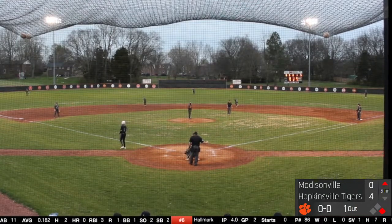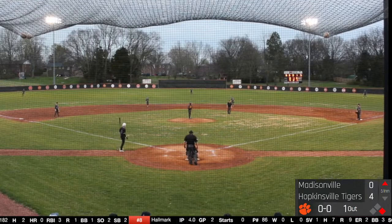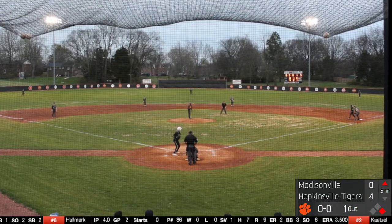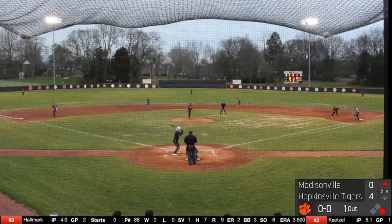Now batting for the Maroons, right fielder number 6, Evan Wilson. Evan Wilson steps to the plate for the Maroons. We're still trying to find what this maroon looks like, hoping we're going to be able to show it to you.